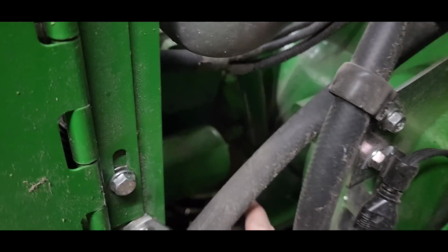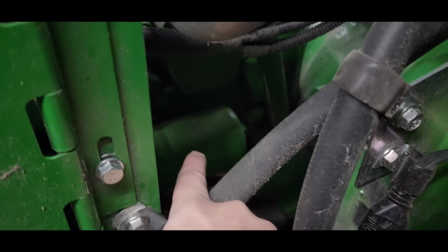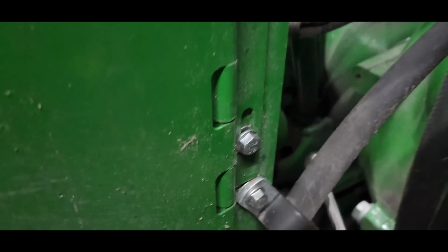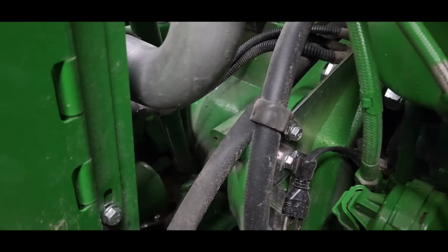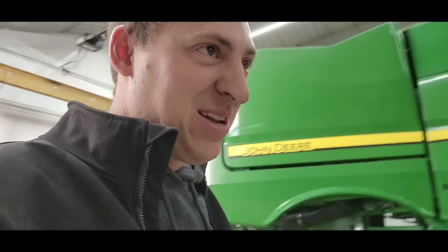There is an oil filter in that canister right there that we need to try and get off. I think it's a 21. Nope, bigger. Must be 24 millimeters. Anyway, we've got to get that off of there. Combine filter changing is going to have to wait for a minute. We're going to need this. What else do we need, Brock?